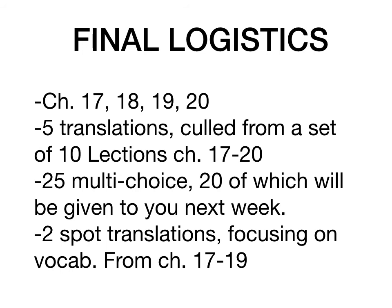So it's basically going to be 3 from chapter 17, or I'm sorry, 2 from chapter 17, 2 from 18, 2 from 19. And then, so no, it is three from those chapters, and then 1 from chapter 20, as I just went over. Okay, 25 multiple choice questions, 20 of which will be given to you wholesale next week.